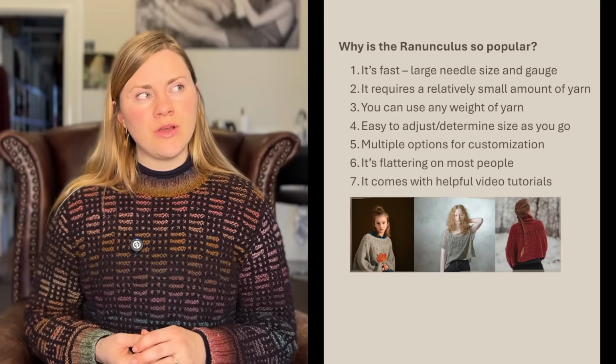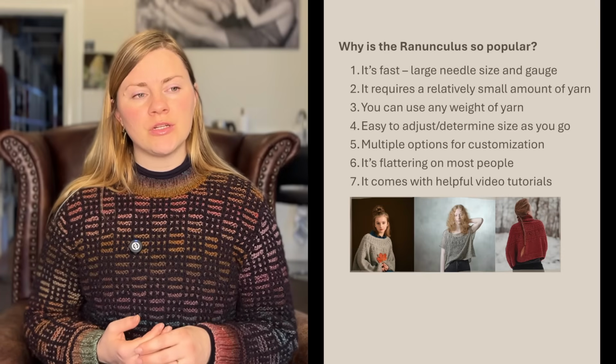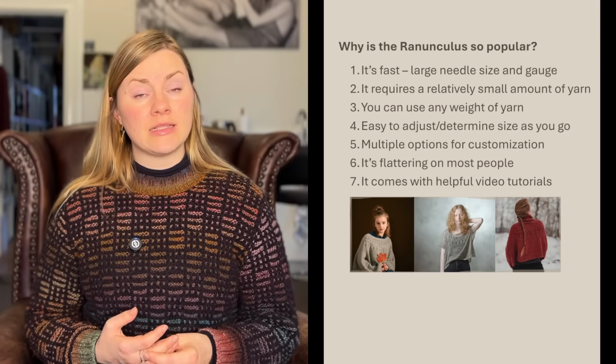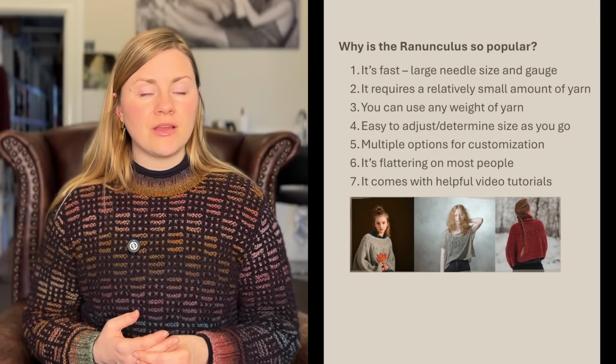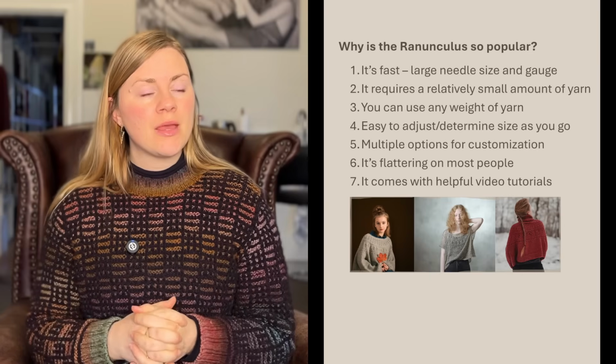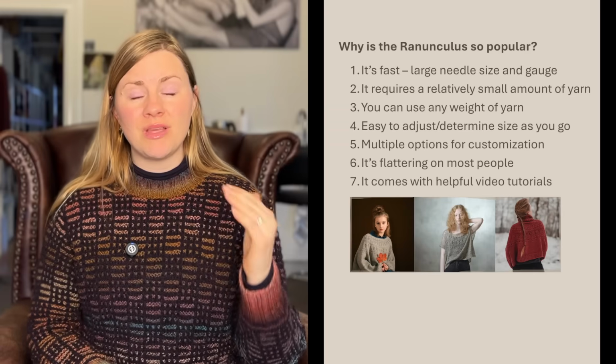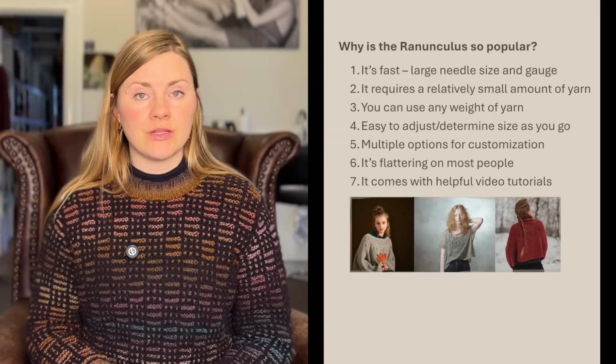It's got I-cord bind-offs, I think. I've never done the I-cord bind-offs, but that is part of the original pattern. So there are a lot of different techniques in the pattern. So it's not, again, your typical idea of just a super simple beginner pattern, but there are video tutorials for, I think, basically every single technique that's used.